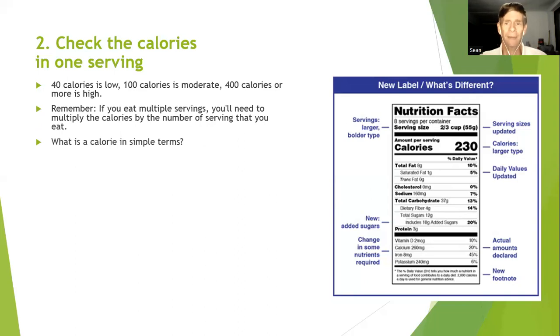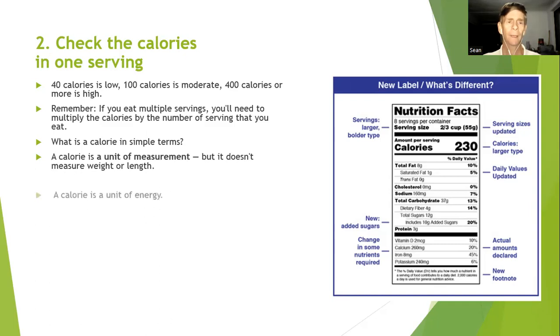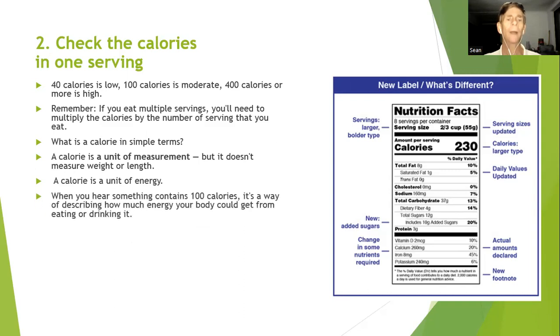So what is a calorie? We regularly hear about calories, but what is a calorie? Like a teaspoon, like a tablespoon, it is a measurement. Calorie is a unit of measurement, but it doesn't measure weight or length. So it's not millimeters or meters or inches or kilograms or grams or pounds or ounces. Calorie is a unit of energy. When you hear something contains 100 calories, it's a way of describing how much energy your body could get from eating or drinking it. Larger, darker letters make calories the easiest item to see.